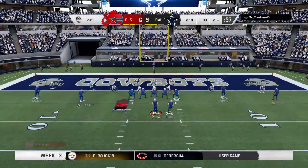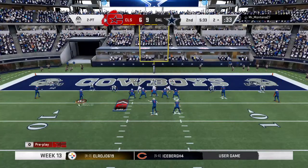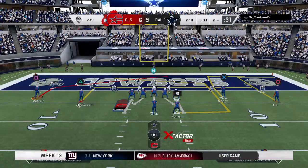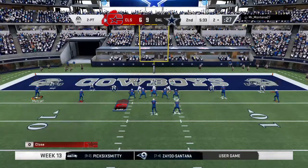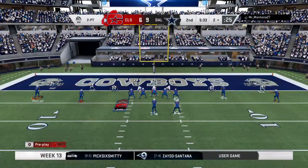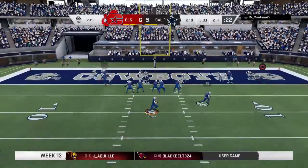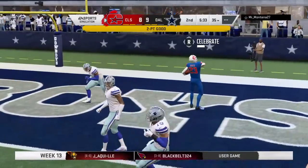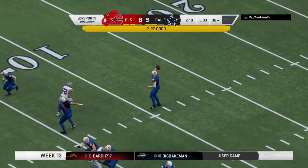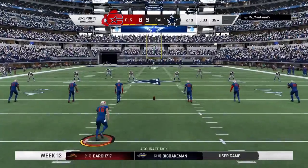And now Jason Garrett electing for his guys to try for 2. Here we go. From the gun, here's Romo. And he will find the end zone again. So he gets the touchdown and the 2-point conversion. And that'll cut this deficit down a little bit further.